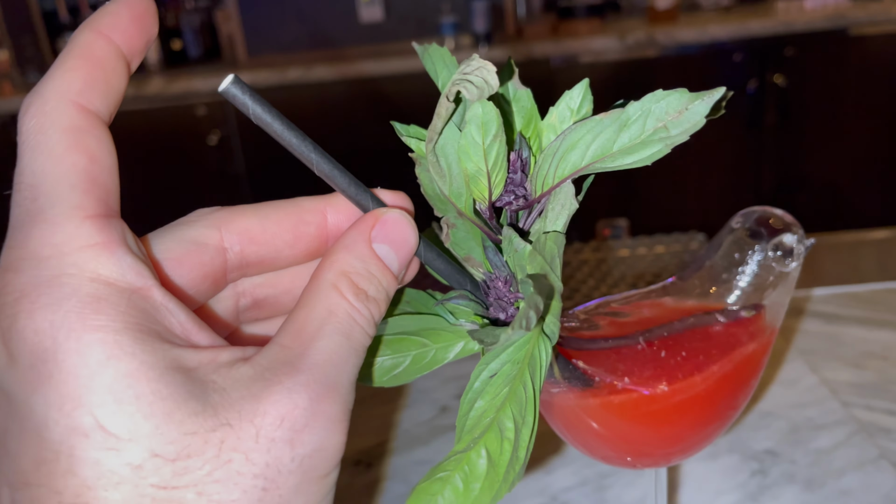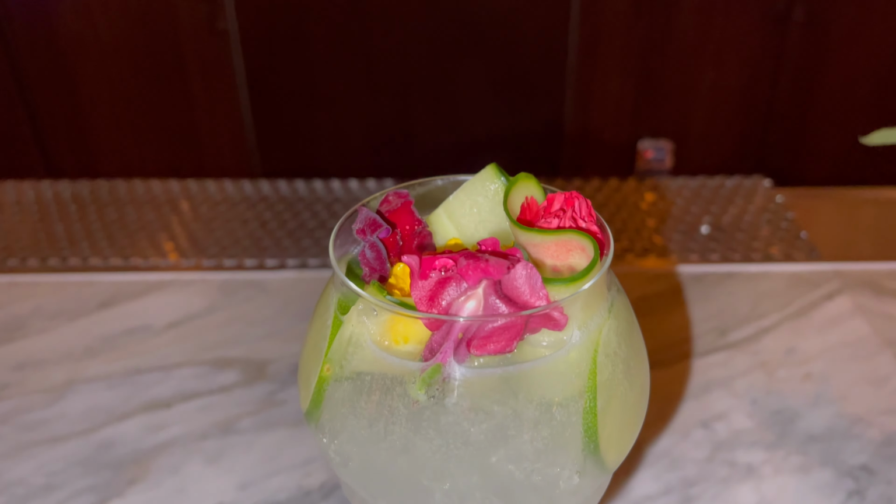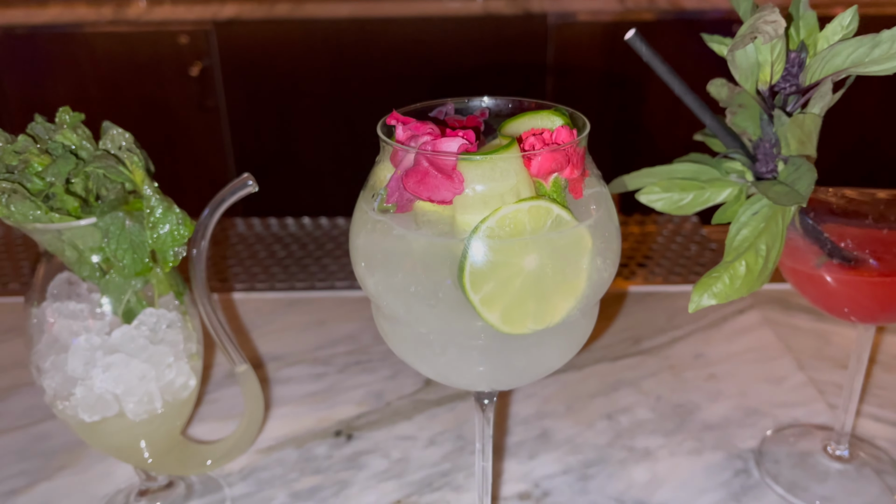One was in the shape of like a bird. They actually had like bird glassware. And then after that, the bartender brought over one of the coolest cucumber drinks I've ever seen. This thing was a work of art. I love cucumber drinks. They're refreshing. They're crisp. You can kind of drink them in the morning, in the afternoon, in the evening. You can drink a cucumber drink whenever you want.